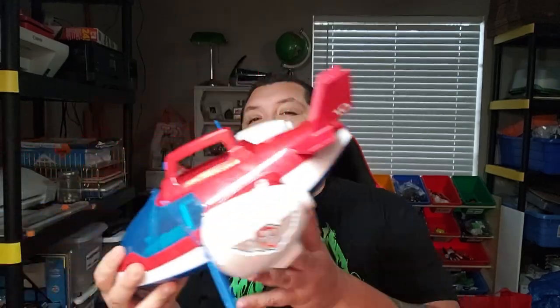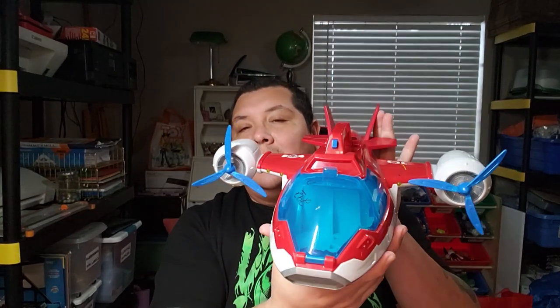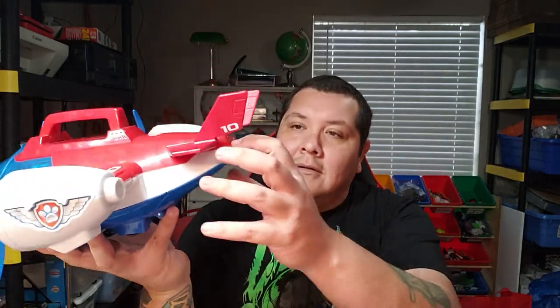Let me get the toys that I found. We got a handful of toys here. I'm gonna show you guys that at the end. First item here, Paw Patrol plane. Paid $3 for it, and I sold one maybe about 2 weeks ago at the booth for, I want to say, $15, maybe, not too sure. And the other one was in not so great condition, so this one is better condition, so happy to find that.